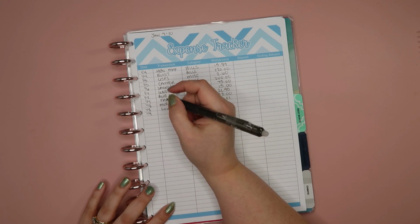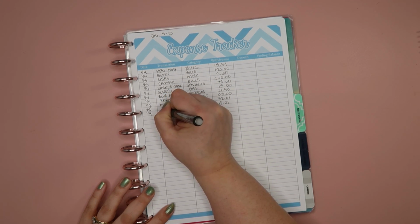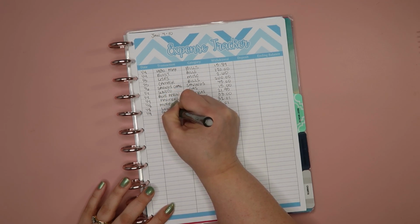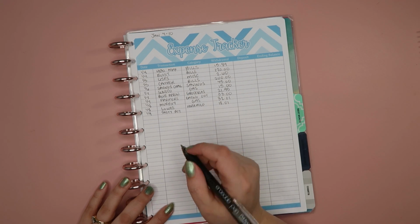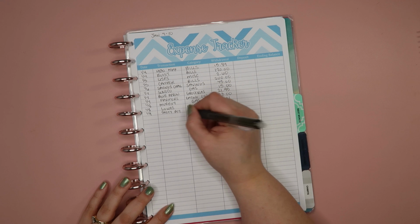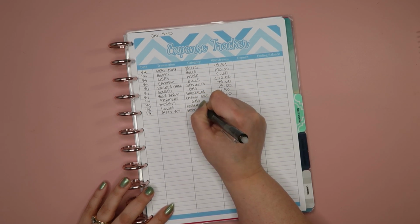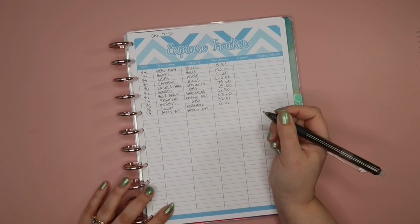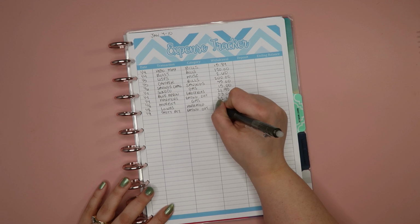On the 9th, we went to a little local donut place and got donuts. They were so delicious. This is our favorite little donut shop. And that was from our eating out budget. That amount was $20.60.